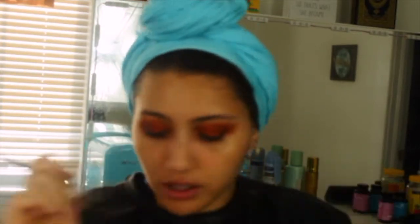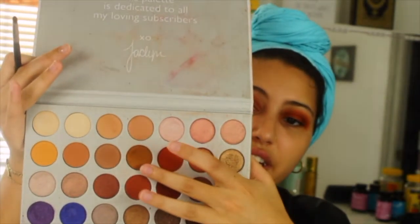I'm gonna go in with an M149. Basically the same colors that I went with up here. I'm gonna go into my bottom lash line. I'm gonna start off with that brownish color right here. I'm gonna go in with that.